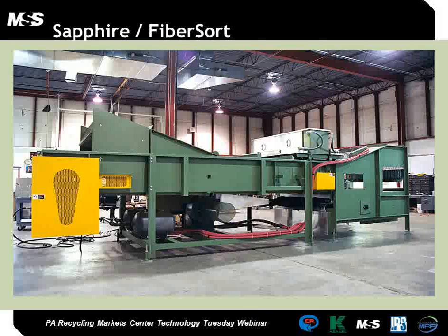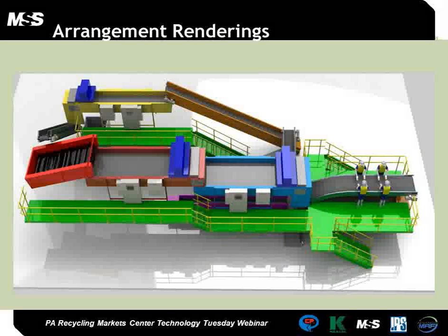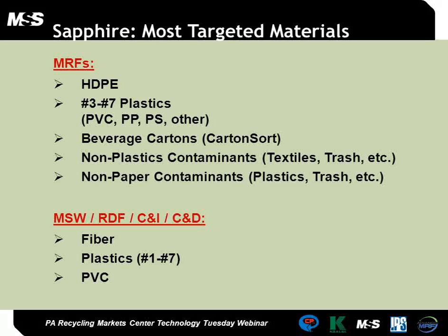Our Sapphire FiberSort machinery is the smaller brother of the Aladdin units. And here you see a rendering of a system with 2 Sapphire units in series. The Sapphire we use in MRFs to sort HDPE, number 3 through 7 plastics, beverage cartons. These first 3 are on the container line, and we can use them in other areas in the MRF as well, for example to remove non-paper contaminants on a mixed paper line, such as plastics, trash, etc.